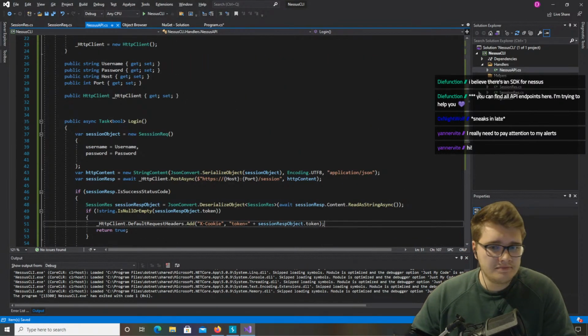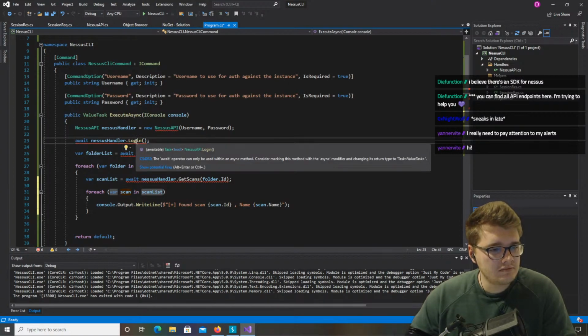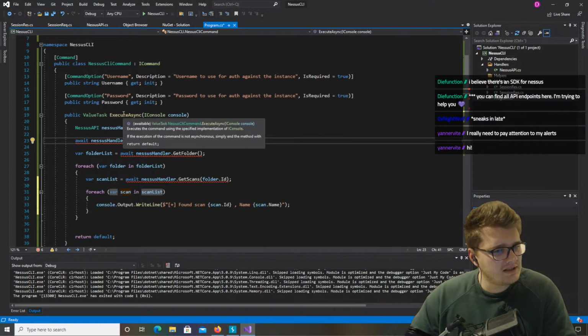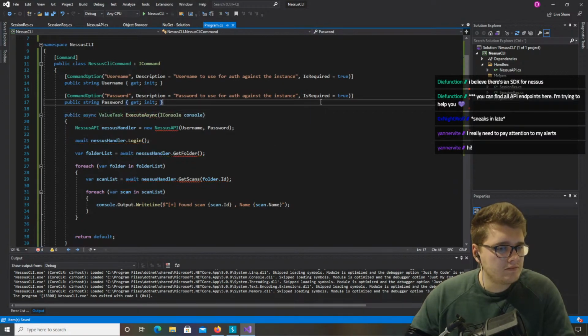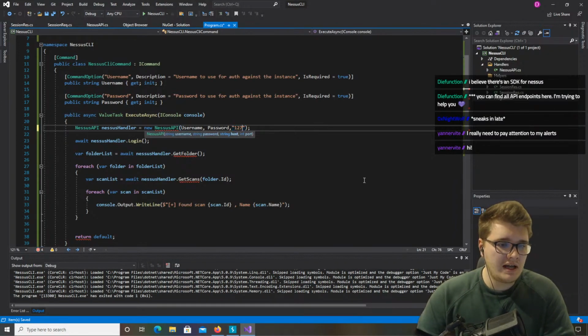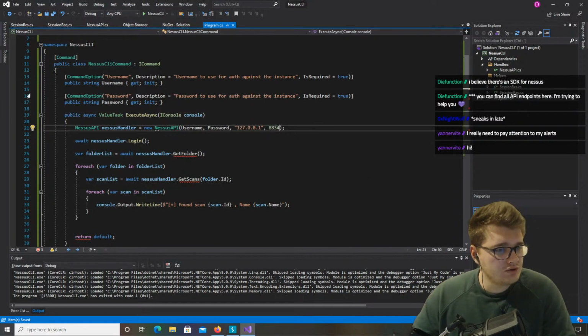Okay, cool, so that's done. Isn't this an async? Give me a second. Yeah, I need to put an async in front. There we go. And then for now, I'm just going to add the defaults here. The default port is 8834. There we go. So login.